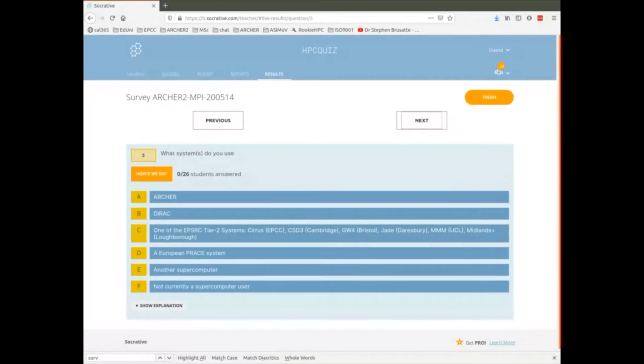Just interesting what systems you use. Archer and Dirac are UK systems. The first three are UK systems. I just want to know if people are users of these systems. The list is incomplete because more Tier 2 systems have been funded in the UK. But of course, this course is open to anyone. So I'm interested if you use a European system or another supercomputer, or perhaps one of your local systems. Again, there's no need to be a supercomputer user to use MPI. You can run on your laptop if you want. I'm just interested in people's background.